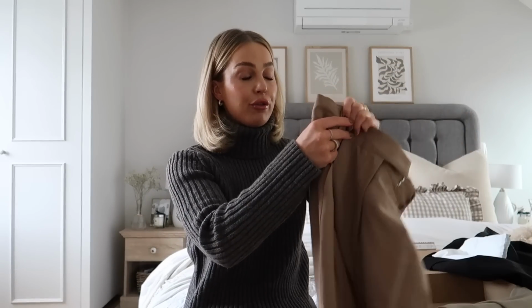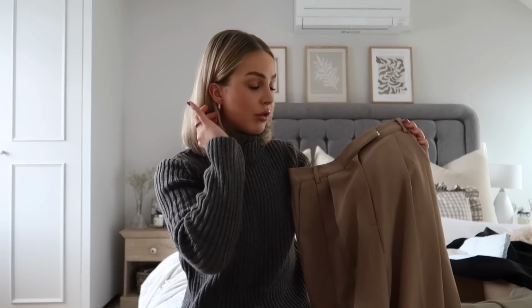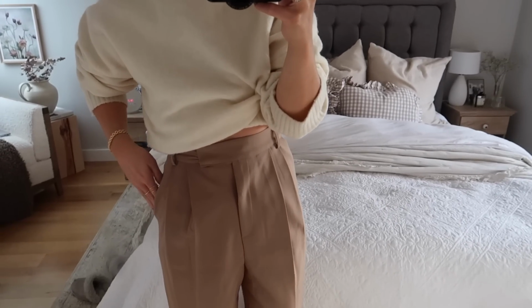I'm gonna try them on because they are beautiful trousers. So if you're not on the petite side like me, these would look perfect on you. They just don't fit right on me. Guys, I've got a bad case of the hiccups, so sorry if I keep hiccuping whilst I'm trying to show you these pieces, but these are the trousers.